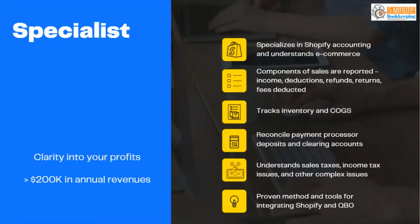The second type of bookkeeper is a specialist, and the specialist is more focused on giving you clarity into your profits and really streamlining your processes. They generally do specialize in Shopify accounting and understand e-commerce. They will report the components of income, so your income, deductions, refunds, returns, and fees. They will track inventory and cost of goods in the financials. They reconcile the payment processor deposits and clearing accounts, which is really important for Shopify sellers, is making a reconciliation between the amounts sold and the amounts received from all of the different payment processors.